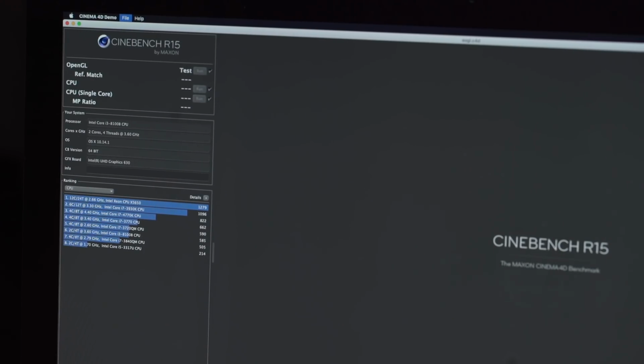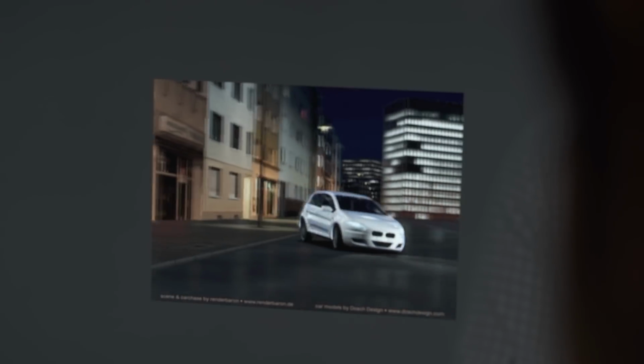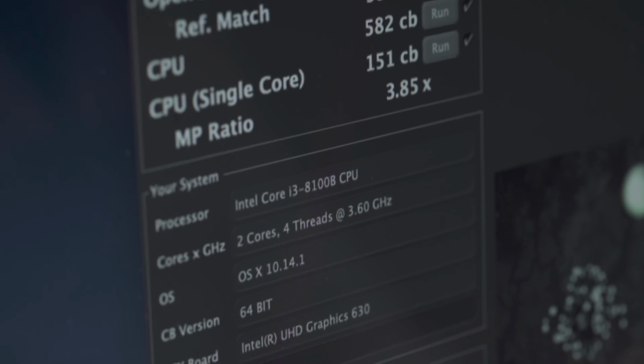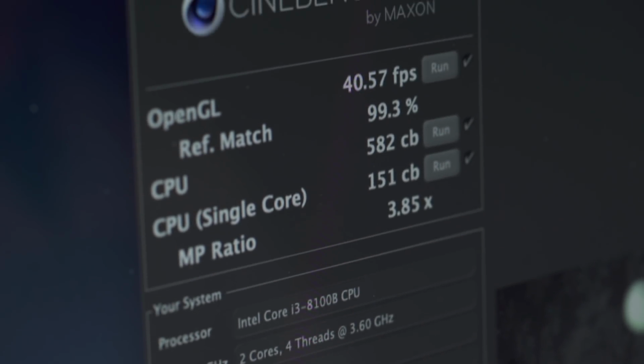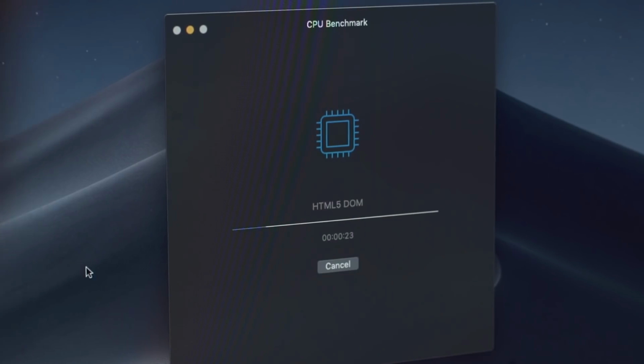In synthetic tests like Geekbench and Cinebench, the Mac Mini's i3 CPU generally performed pretty well, approaching the power of an i7 MacBook Pro and even beating it in single-core performance. In graphics, it struggled though, coming in at half of the MacBook's performance in Cinebench, and in Geekbench scoring a mere 12% of the compute power of an iMac Pro.